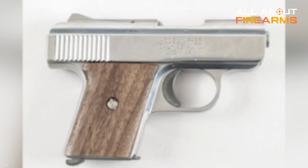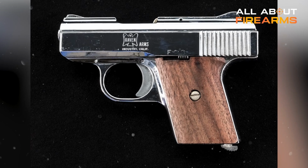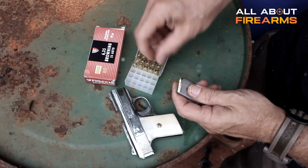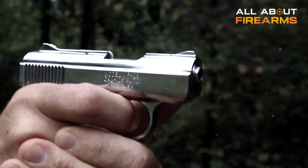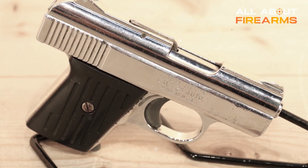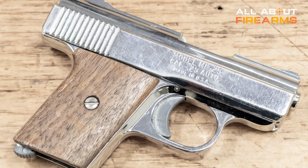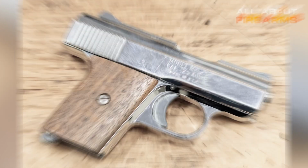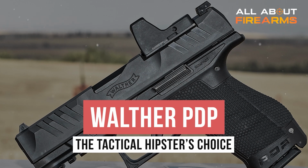This thing is made of pot metal, questionable tolerances, and pure chaos. Every time you pull the trigger, there's a 50-50 chance the bullet goes forward or the slide flies off. Carrying a Raven says, I believe in miracles, and you absolutely do, because no one carries a 25 ACP without expecting logic to save them. You trust destiny more than ballistics, and honestly, that's bold. Wildly unsafe, but bold. Number 7, Walther PDP, the tactical hipster's choice.